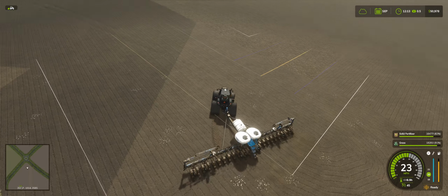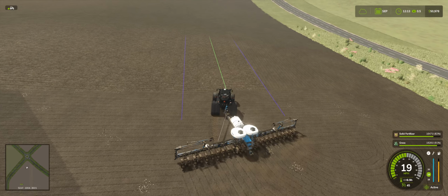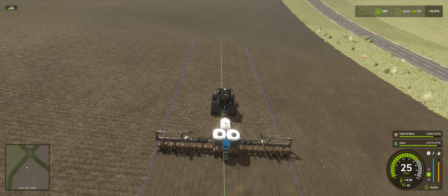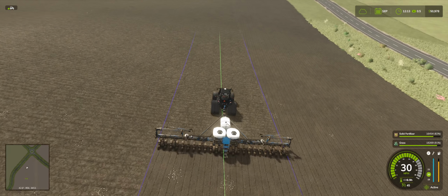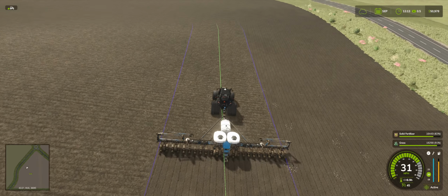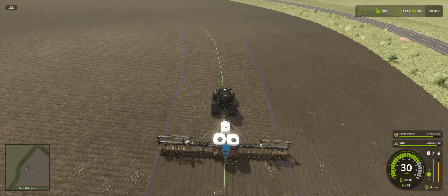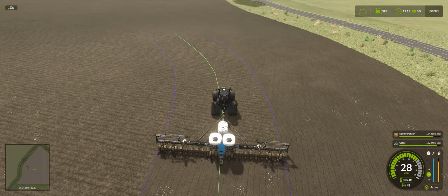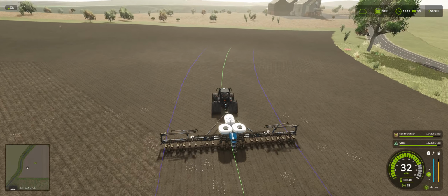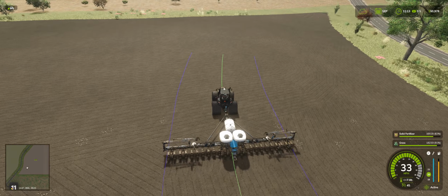Now this is the way I like to do whenever I'm doing fields. As far as, like, say I have to make a hard 90 to the left, what I'll do is I'll actually turn right and just make a loop. For me, it's easier than backing up and going at it that way.